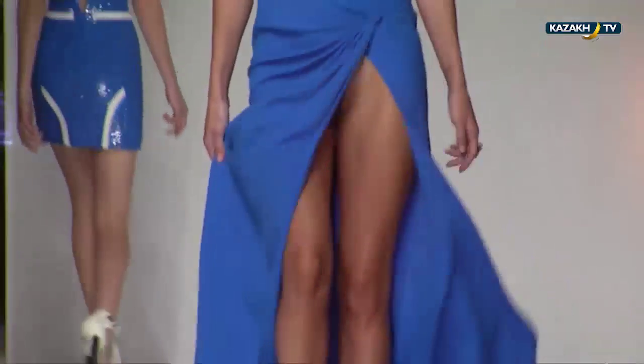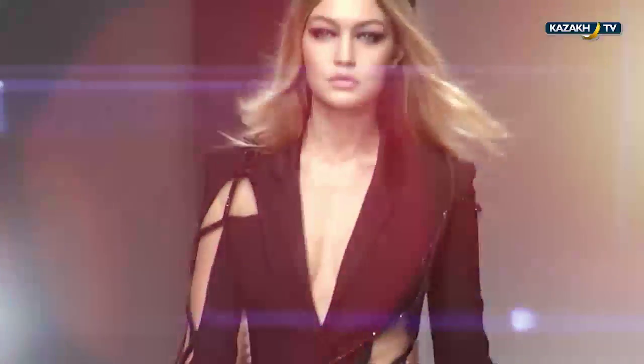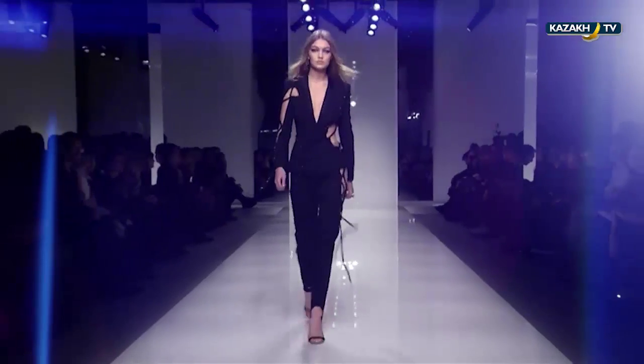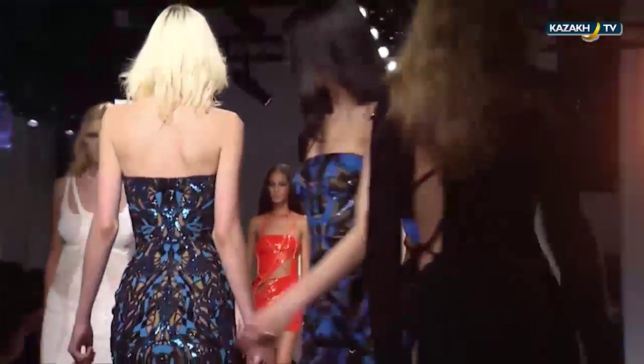Classic suits and jackets have color inserts a la sport chic, and evening outfits with low necklines are ornamented with thin lines of Swarovski threads. Joan Smalls, Irina Shayk, Natasha Polly, Gigi Hadid, and other celebrities were spotted among the stellar podium models.